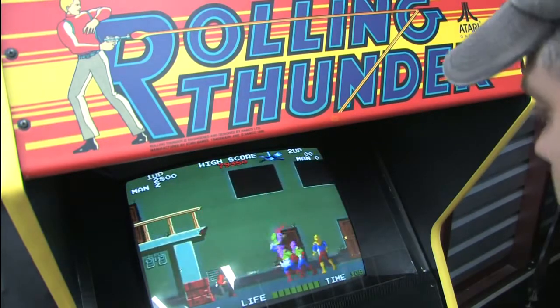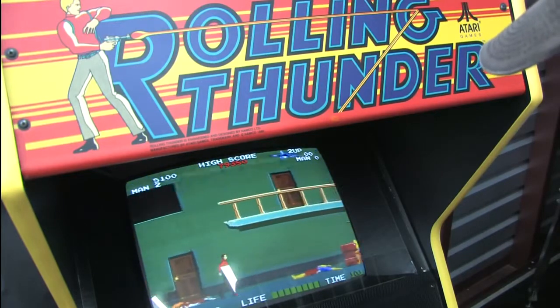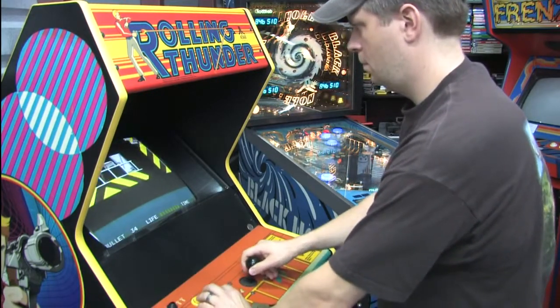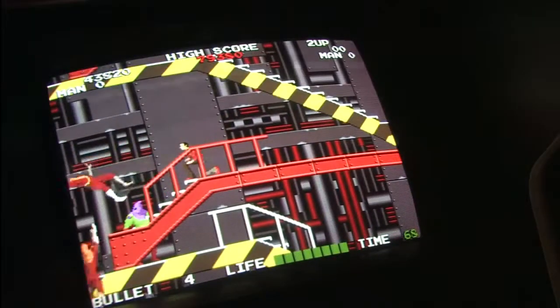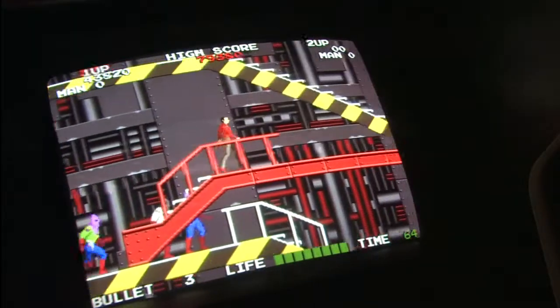Rolling Thunder hails from that time when arcade games were making the shift from classics like Space Invaders and Pac-Man to adventure games more commonly associated with consoles. It's the kind of game that you need to memorize in order to defeat, which of course requires a lot of quarters. In fact, you can continue, and it even saves your score going forward.